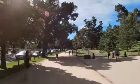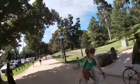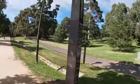Once again, we've got the timing clock. The Pillars of Wisdom are here, and they mark the start of the Tan Track circuit, which is 3.8 kilometers long.